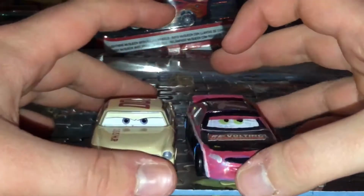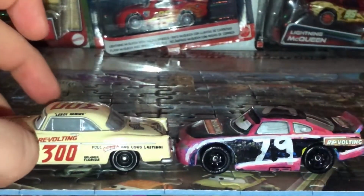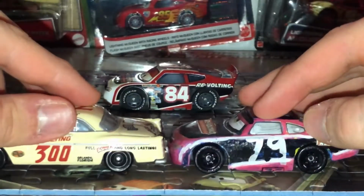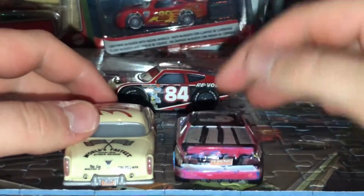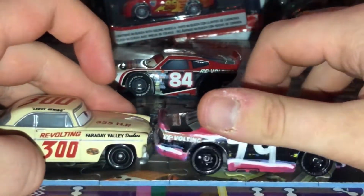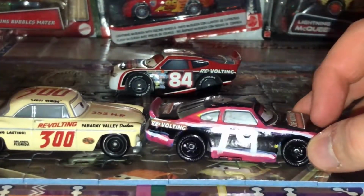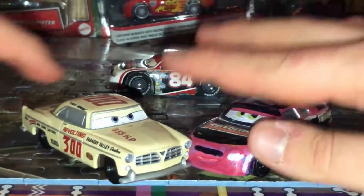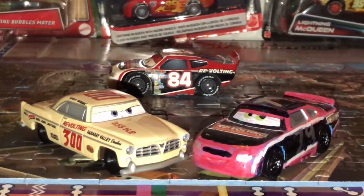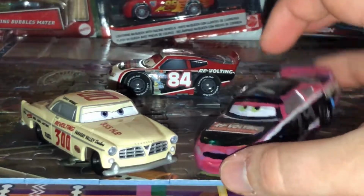Let's compare him to Bashman, the video game revolting racer. And Bashman has a unique design in Cars, the video game, which is very cool. Bashman 79, Leroy's 300. This is very interesting. Bashman is the only video game racer to have a unique design, which is so cool. And Bashman is one of my favorite revolting racers in Cars, the video game. Who do you prefer, Leroy or Bashman? Mine will be Bashman.